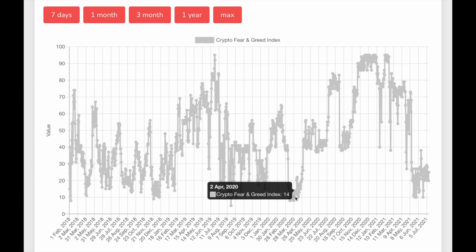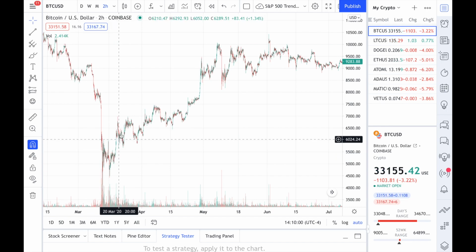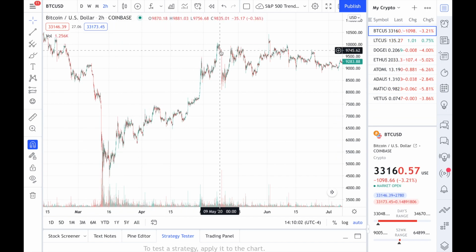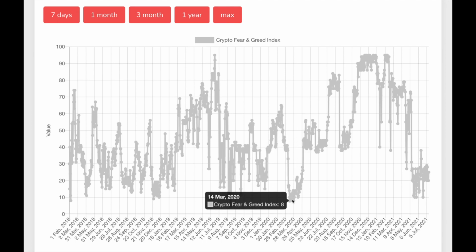And so just to take an example, this is 25th of March through, let's say, May 15th or something, right? And let's go to a regular chart to see how that matches up. You see that's March 18th through May 9th. That was the big run up. So we got a big run up on a regular chart of, it was Bitcoin we were looking at there.